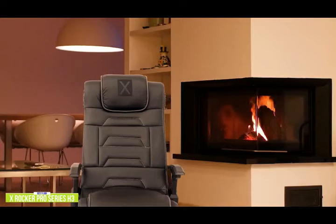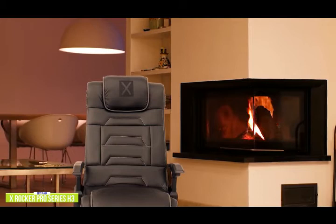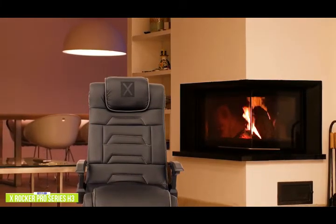The Pro H3 also has additional vibration motors that sync with the bass tones in the audio to create an even more powerful, full-body sensation, so you'll actually feel the explosions coming from the game or the action of the movie.